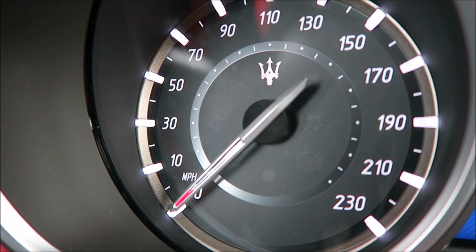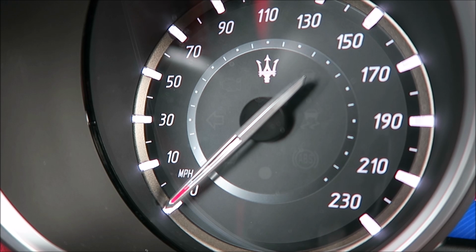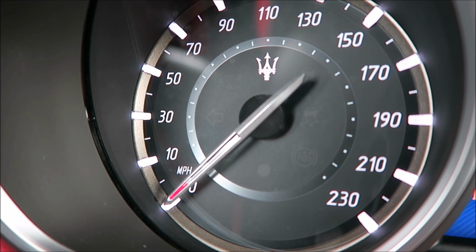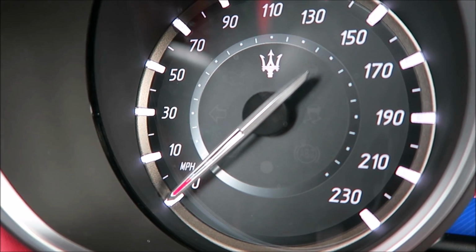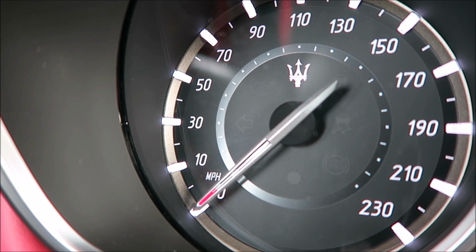Now there's something you don't see too often. A top speed of 230 miles per hour. Now, obviously, that is not going to be reached, because the top speed of the GTS is only 181 miles per hour, and the 0 to 60 is in 4 seconds flat.